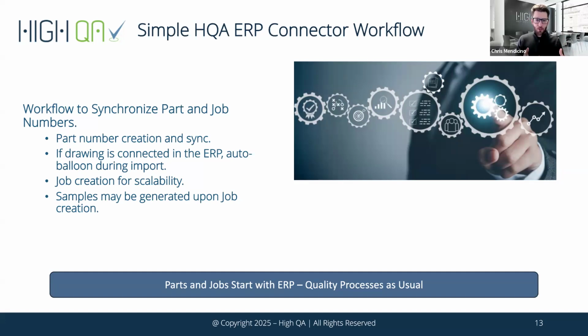Now, that has benefit. It keeps the systems integrated from a business logic perspective. It makes sure that you don't accidentally fat finger the part number when you're putting it in, and then you can't find it later. So there's some benefit there. But the real benefit in the scalability of these integrations is in the job creation, because the part is the one-time initial setup of the definition of how you build your inspection plans and such.